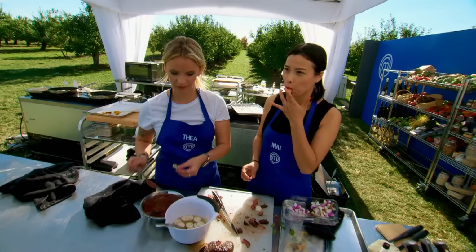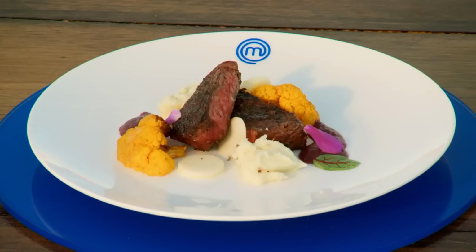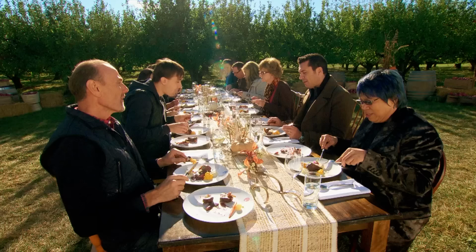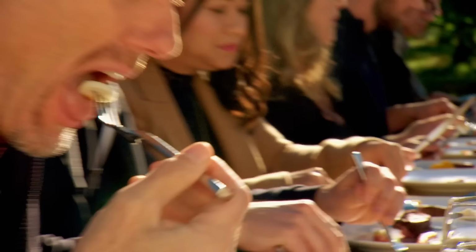Now let's move on to the blue team. There's no sea scallop on this plate. We were promised a surf and turf, and we just got turf. I have a feeling that they didn't put it on the plate because it wasn't good enough, and we have told them that from day one. If it's not great, do not put it on a plate.